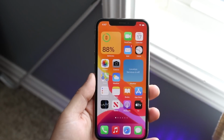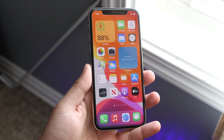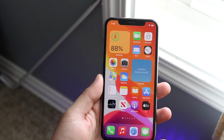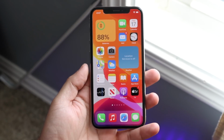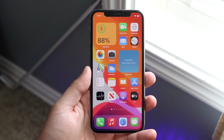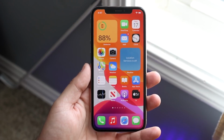Well, iOS 14, the Gold Master version just came out today, and if you don't know what the Gold Master version is, basically it's like Apple's official version before the official version. And let me tell you, I'm not going to talk too much about the crazy details or anything, but I take that back, I probably will.